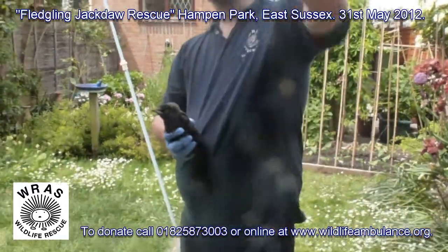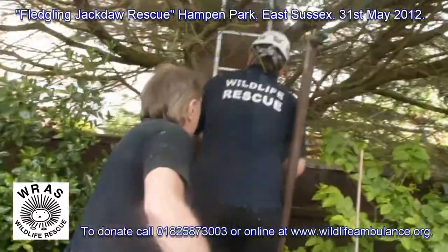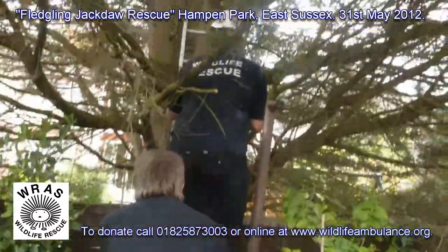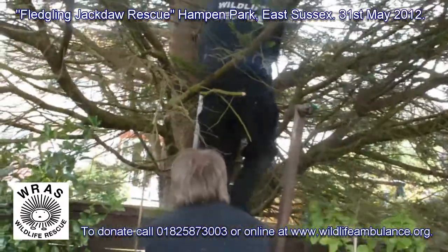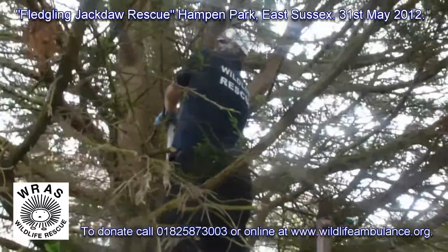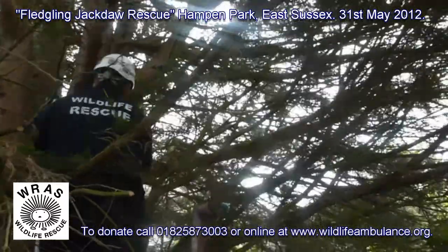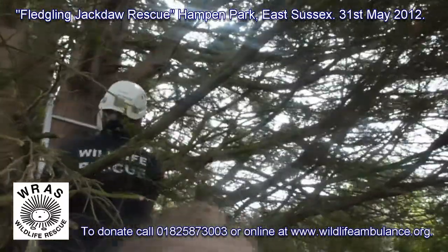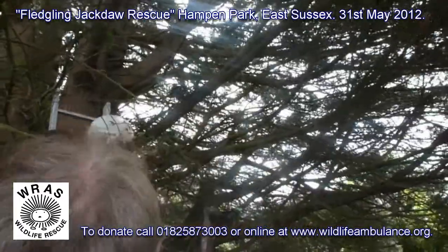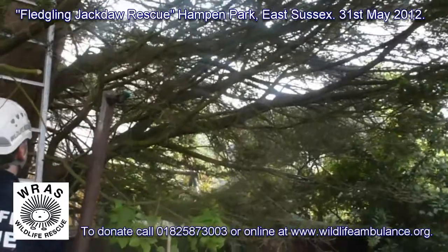I think the best place for him is up in that tree. Yes. He's only on the fence, but I'll cut away from it. The fence is relatively secure. Yeah. There you go. Oh, yeah. It needs to be free, bless it. There you go. Happy, isn't he? Oh, yes, he's pretty active, isn't he?